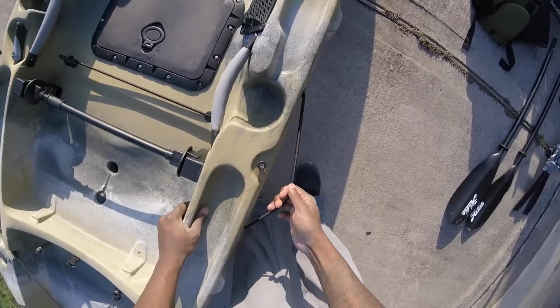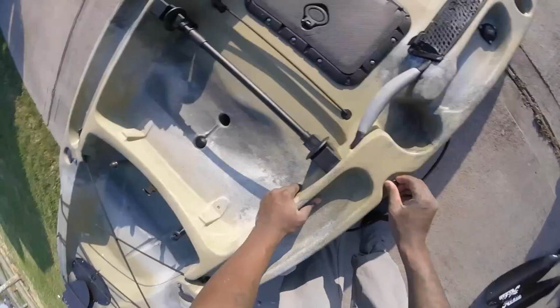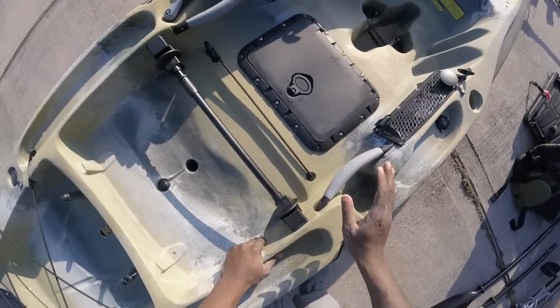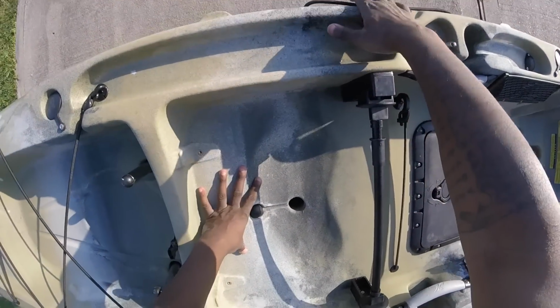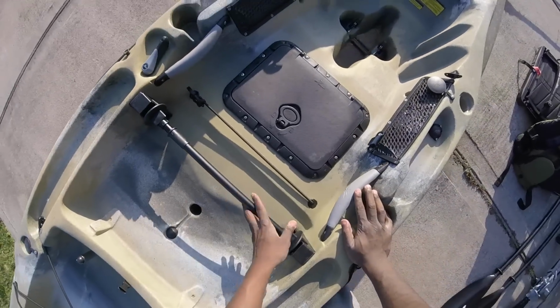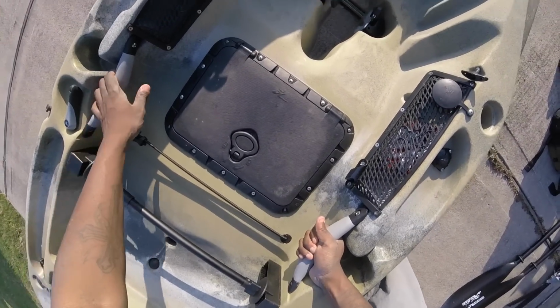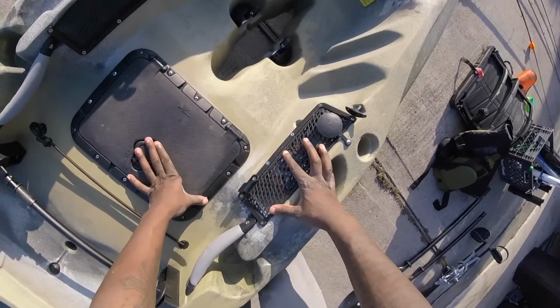Bungee on the side. I didn't take my shallow water anchor pole out today, but you can hook the anchor pole to this on the side, and the same thing with the Hobie paddle. You hook both of them to the side. These are like gripping handles. They have like cushion in them. They're very, very comfortable for transport.